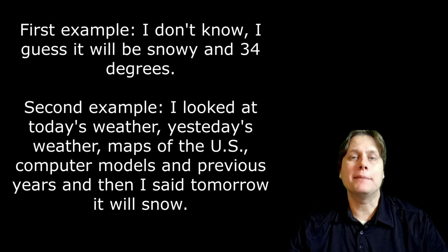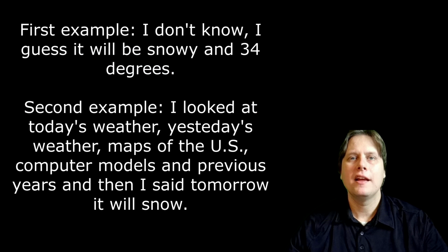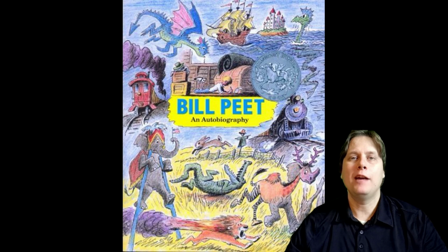So as you might have said, the prediction is more than just a guess. It's using some information to figure out what's going to happen, or at least to try to figure it out. Like I said, we're going to be reading a lot of books by Bill Peet. We're going to do a little prediction activity. I want to get in the habit of predicting things.